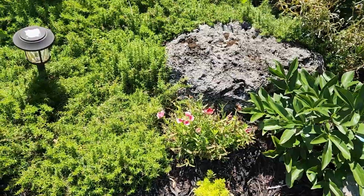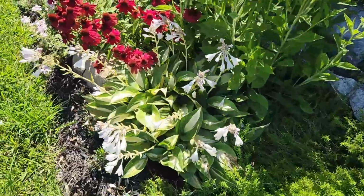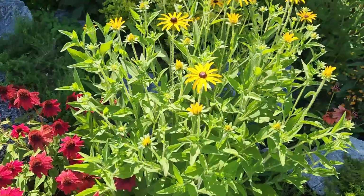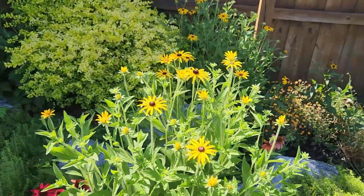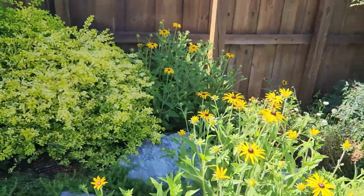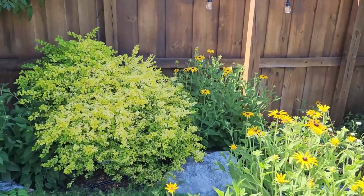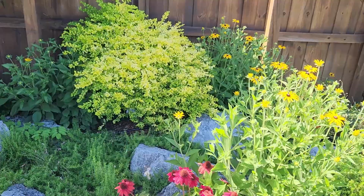Again, just some deadheading that I have to do. The dianthus there. I have that hosta. Oh, my black-eyed Susans. That was another thing. They were not blooming when I was home. So the black-eyed Susans are now open. There's some open in the back as well. The sunshine ligustrum is just amazing all the time.